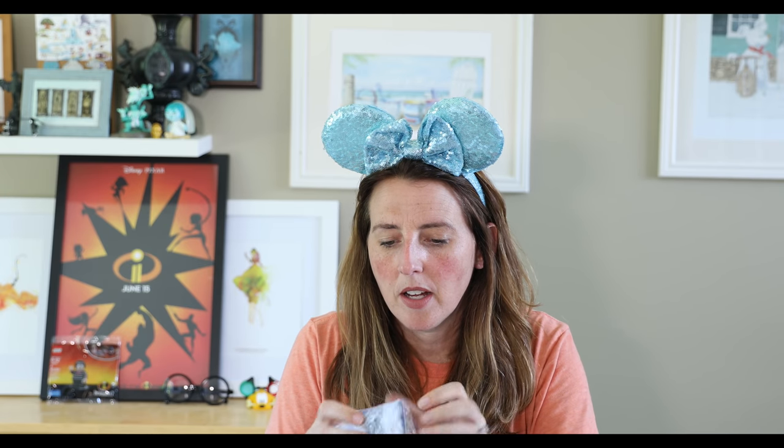We did a pin trade. We are both collecting pins, and she mentioned that she would like one of the pins I had. It was a duplicate pin, so I said, hey, would you like it? And she said, sure. And then she showed me her trader. So let me show you the trade I got because I think I scored.